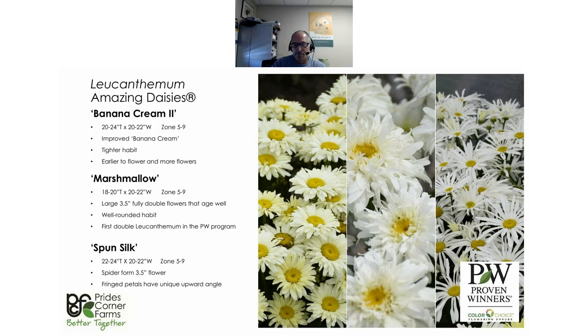And finally, you see spun silk over there, just another different take on leucanthemum. It almost looks like a spider mum. It looks like what you see a lot of times in the fall with that kind of long, thin petal, different texture in the garden. Obviously, incredibly floriferous. A little bit different angle to the way the petals are held, but really that texture and that floriferousness all on a dense, compact form are going to make people really love this plant.